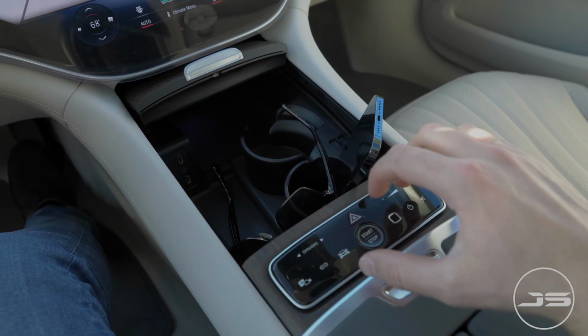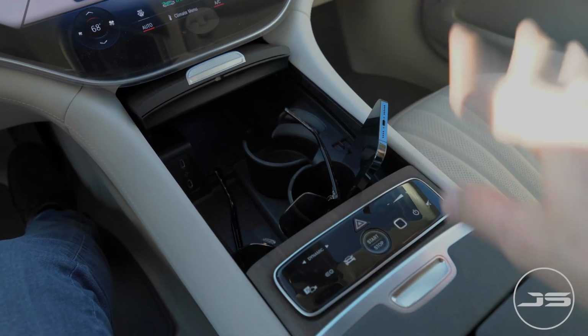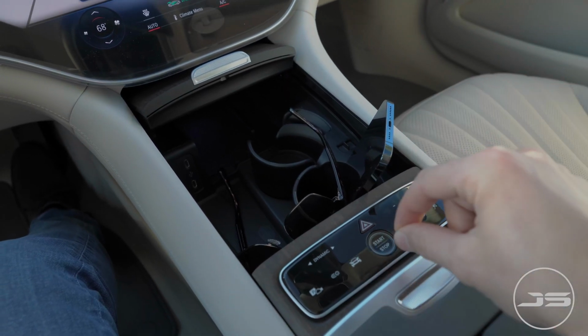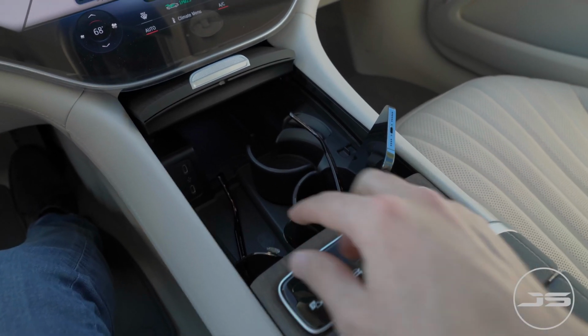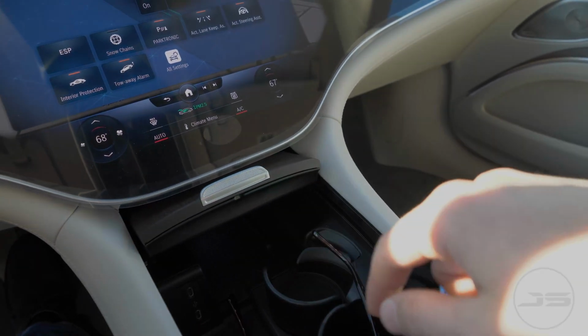And as you can see on the center console, we've completely departed from Mercedes' touchpad and rotary wheel design. That's completely gone now. You just have a few vehicle functions down here, and up here you have wireless charging.